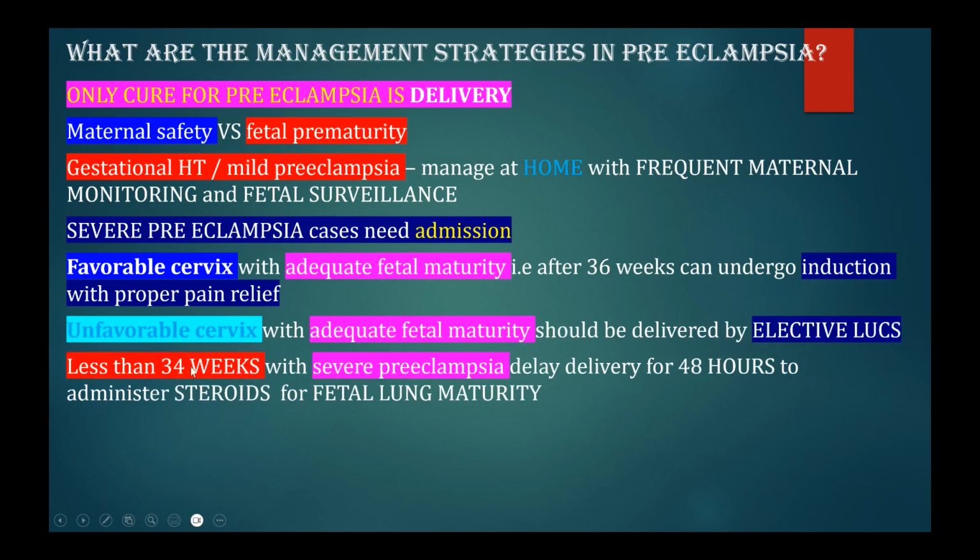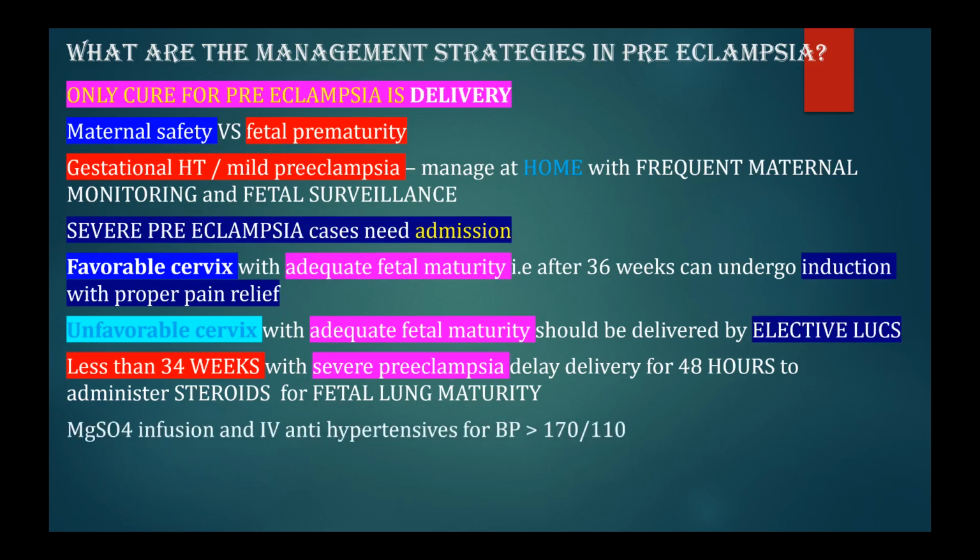But if the fetus is less than 34 weeks and the mother has severe preeclampsia, like the case scenario we have given, if delivery can be delayed for 48 hours for administering steroids for fetal lung maturity, then that can be done. But at any time, if there is a threat to the mother, it should be abandoned and the patient should be operated on and the baby delivered as early as possible.